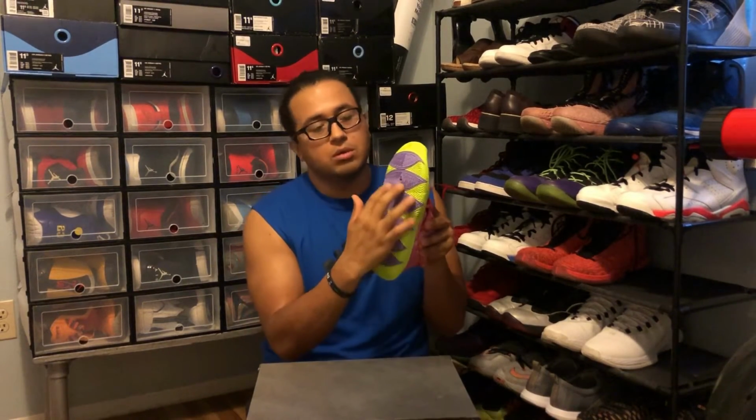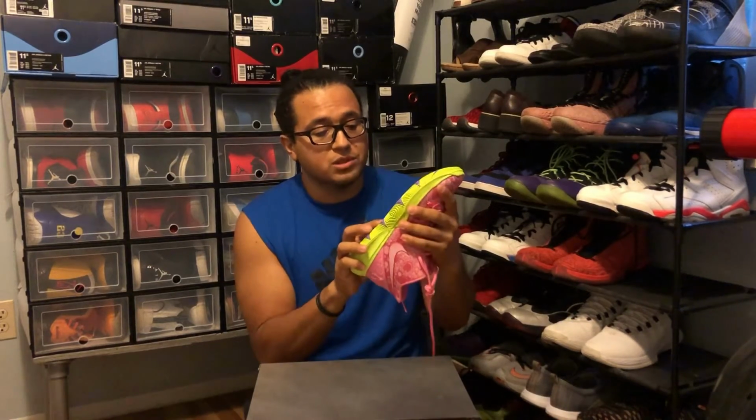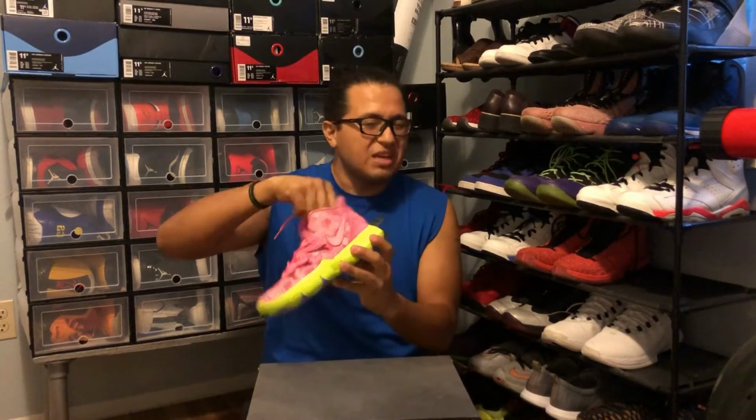The pink, of course, real eye-catching as you can see. Kind of neon green, and also the purple, kind of light purple sole, the 5 points, 6 points, excuse me, that you see. And then the Kyrie pink symbol at the bottom. Of course, it says established in 1992. That's the year he was born. So that's why they put that there, established in 1992. And there you have it. Very pink, as you can see.